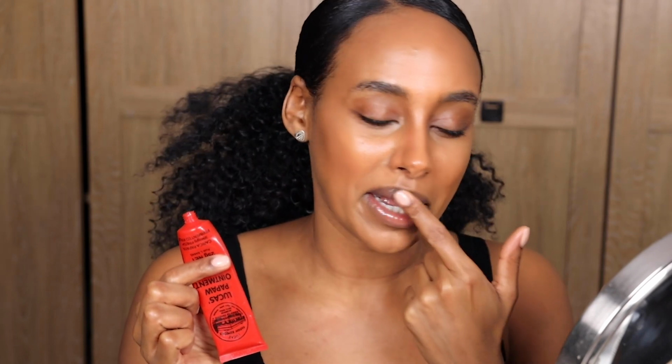Put a little Lucas Pawpaw. This is an amazing lip balm. Per usual, my lips are dry. I have a lot of texture underneath my eyes. I've always had that.